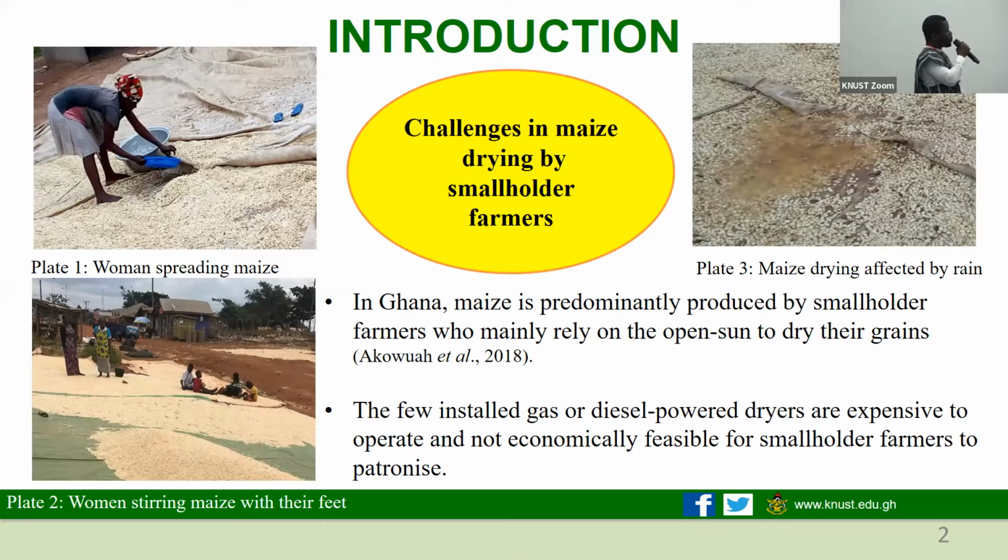In Ghana, maize is predominantly produced by smallholder farmers who mainly use the open sun drying method. This method is considered the cheapest and is widely adopted by smallholder farmers. However, it has major setbacks, as grains are exposed during drying, which makes them susceptible to contamination and sometimes fungal infestation.